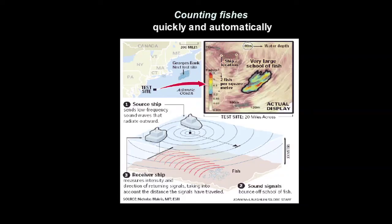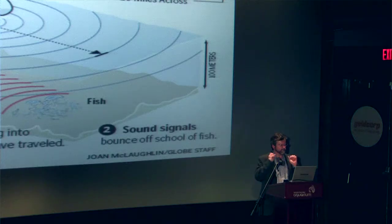One of the other exciting technologies, and this is very important from an ocean management perspective, is the use of sound waves to count fish. And the idea here is that you use a device that produces sound waves, it bounces off the fish, it doesn't hurt them, it reflects back, and it tells you how many fishes are out there.